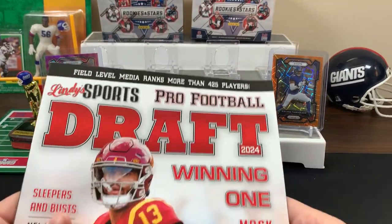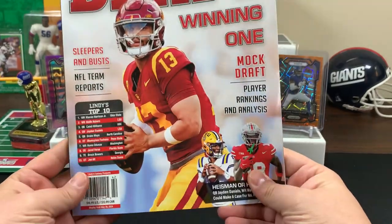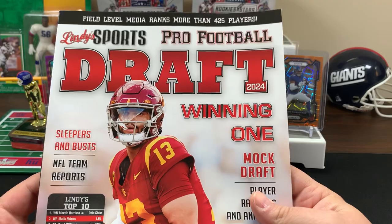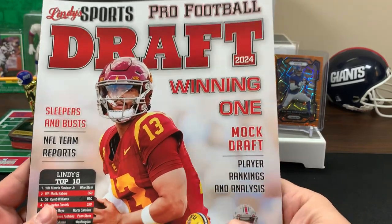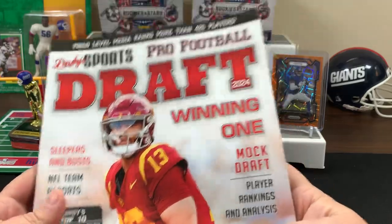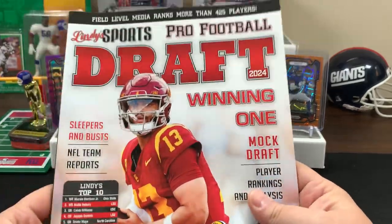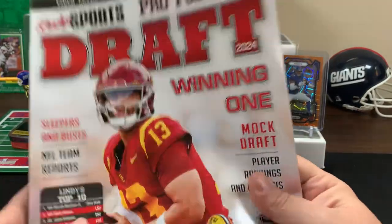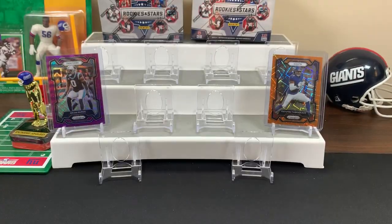I'm pretty excited. I got my draft magazine for this year. I'm a collector of these things. I probably have every one they've ever made, all the draft magazines. Yeah, this is this year. So if you like something like this and you want me to show off the other years, I'll break them out and show them off in a video. But I'm pretty happy to get my magazine this year.